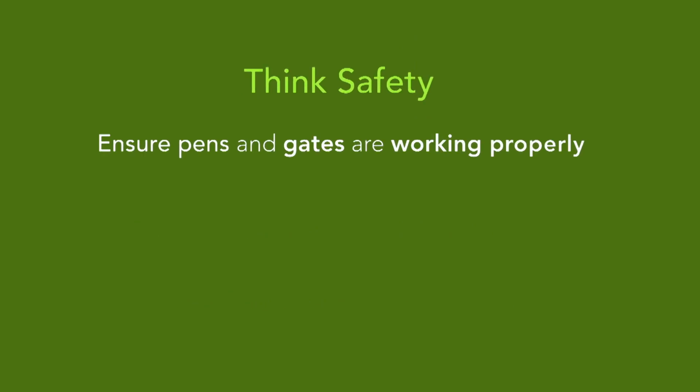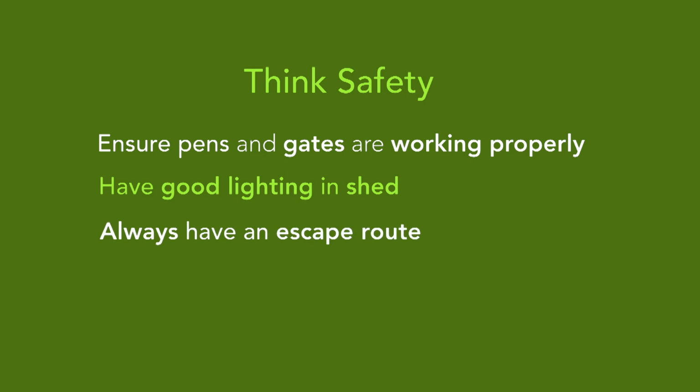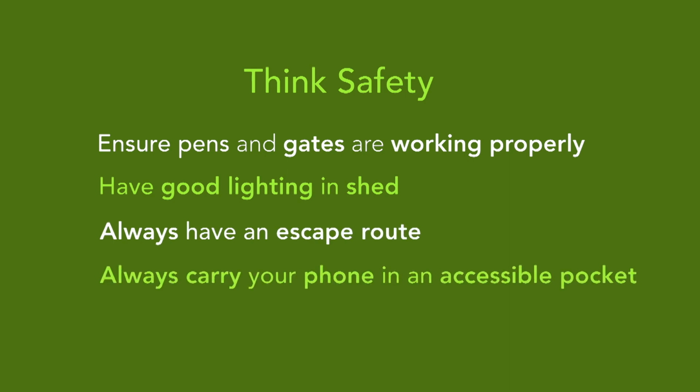Always think safety. Ensure your pens and gates are working properly. Have good lighting in your shed. Always have an escape route planned. Carry your phone in an accessible pocket and know your own area code.